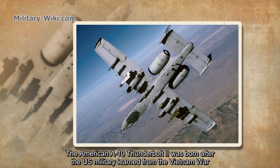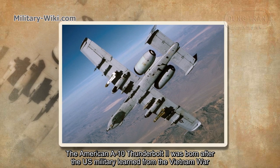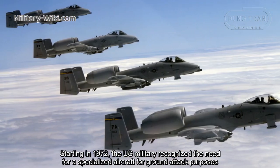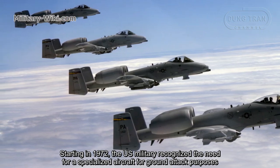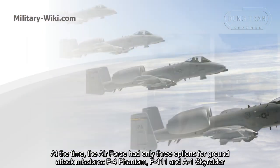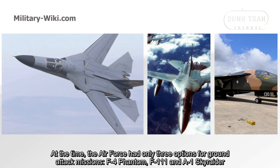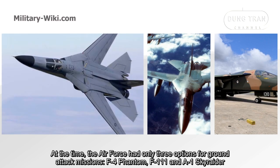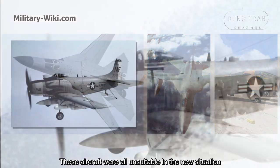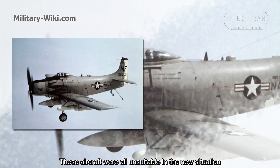The American A-10 Thunderbolt II was born after the US military learned from the Vietnam War. Starting in 1972, the US military recognized the need for a specialized aircraft for ground attack purposes. At the time, the Air Force had only three options for ground attack missions: F-4 Phantom, F-111, and A-1 Skyraider. These aircraft were all unsuitable in the new situation.